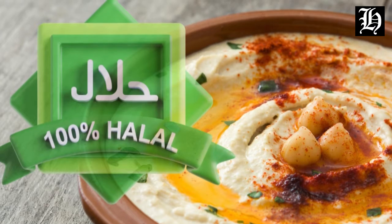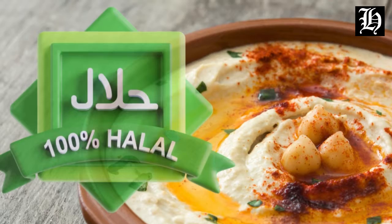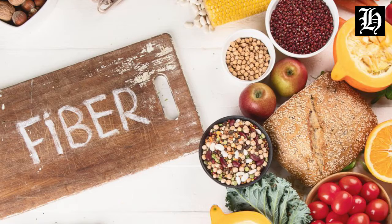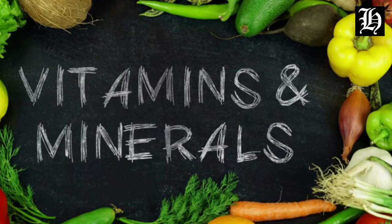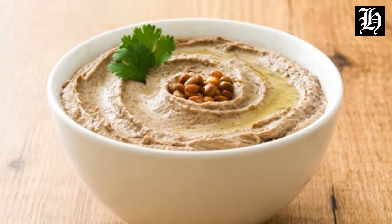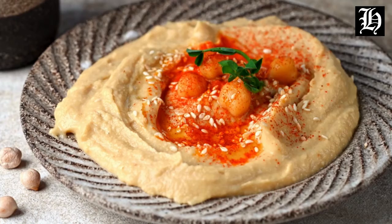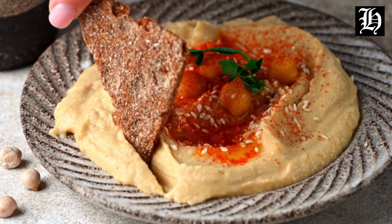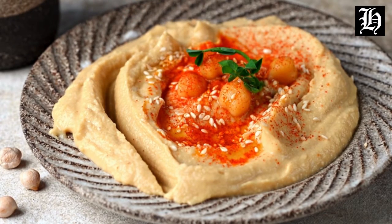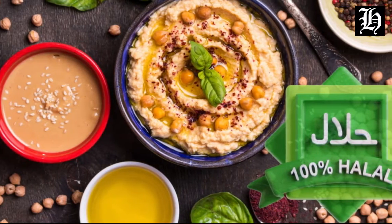So beyond its halal status, hummus, as you know, is a nutritional hero. It's packed with protein, fiber, healthy fats, and a bunch of vitamins and minerals. It's a heart-healthy, digestive-friendly, and weight-cautious choice for anyone looking to enrich their diet while sticking to halal principles in their lives.